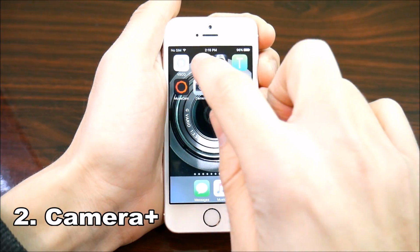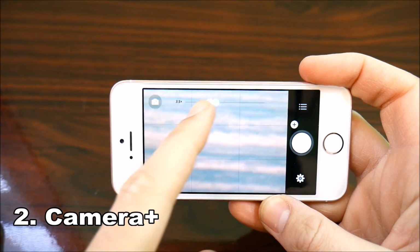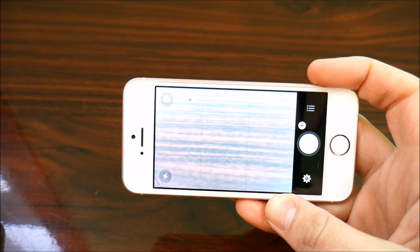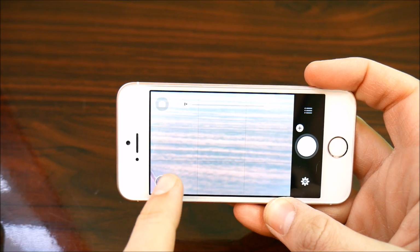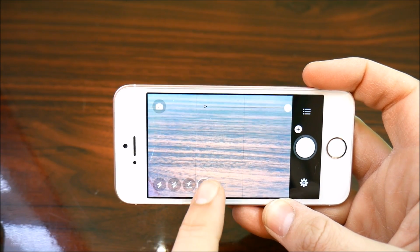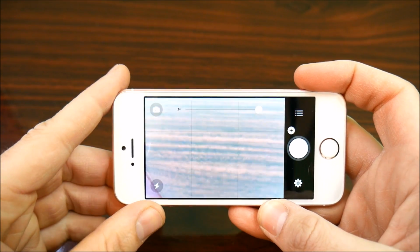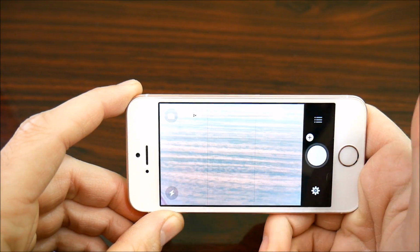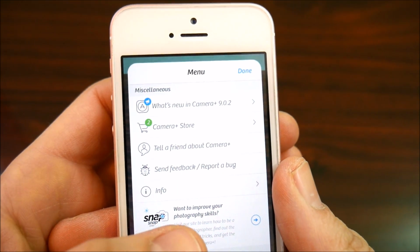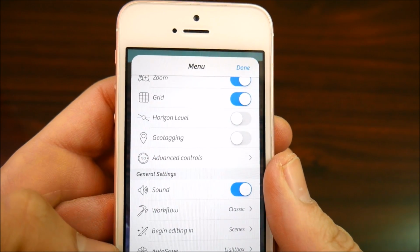So the second one on my list is called Camera Plus. Now, I have mentioned Camera Plus in previous videos, and what I really like about this one is the ability to zoom really simply from the camera itself. Also, this has a photo flashlight, so you can literally keep the flash on if you're recording videos at night or you're taking pictures on your iPhone. You can get that flash to stay on really simply on this application. Also, there's a plethora of options within the menu, and it's very simplified. So this is a very easy to use camera app. It's very well laid out, very nice options here.